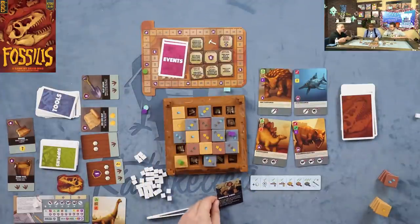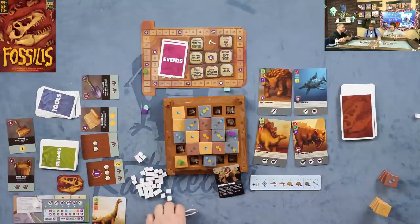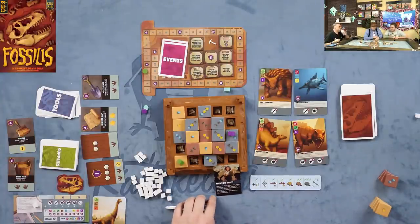Mentor visit. Start to the right of the active player. That's me. In reverse order, each player may take a skill of their choice from the display or gain 4 points. But who gets to do it first? Tom, then me, then you. Oh, why does he get to do it first? Because the card says so. He's the first player or something? No, it says to the right of the active player. Oh, that's weird.